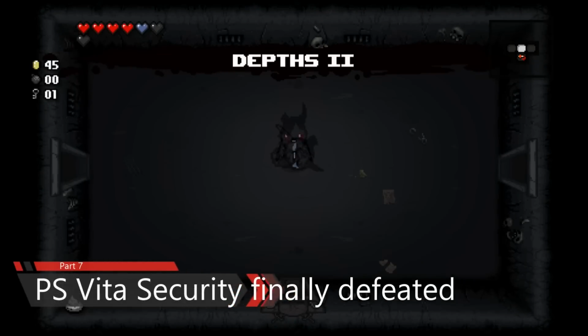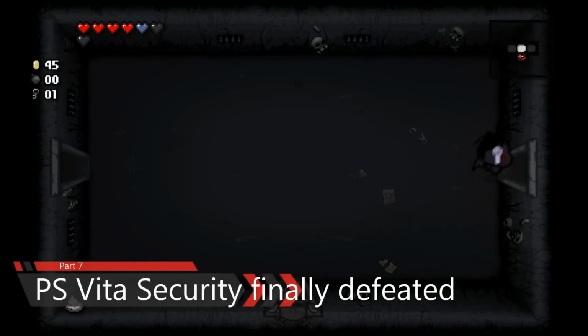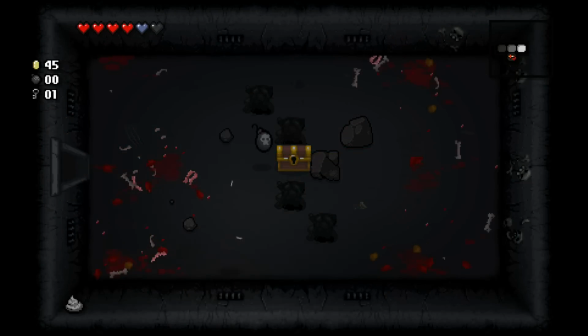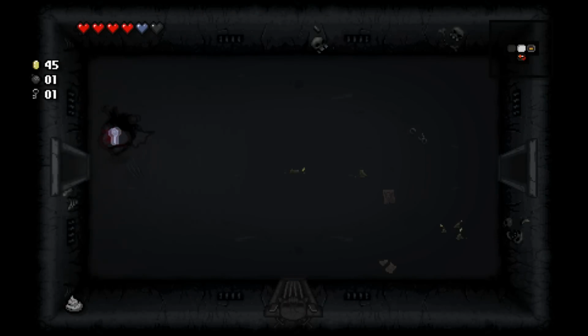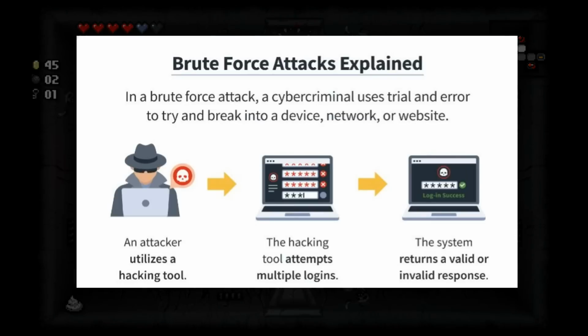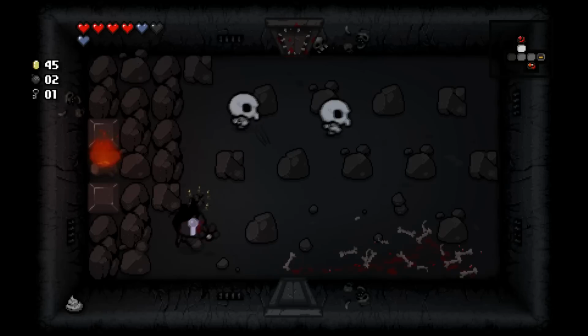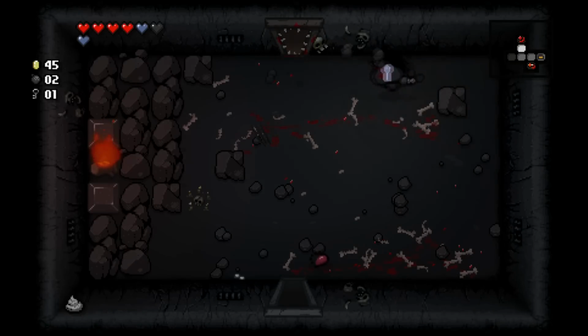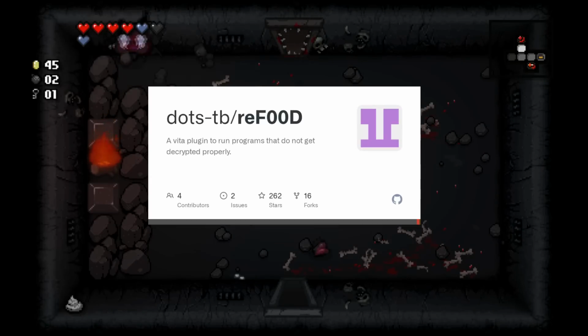PS Vita's security finally defeated. The PS Vita security system was actually defeated in the funniest way possible in 2019 by brute force. If you don't know what brute force is, imagine you trying to get into someone's phone but they have a passcode, and you try passcodes over and over and over again until you unlock it. That's brute force. So XYZ proceeded to brute force their way into the creation of ReFood.